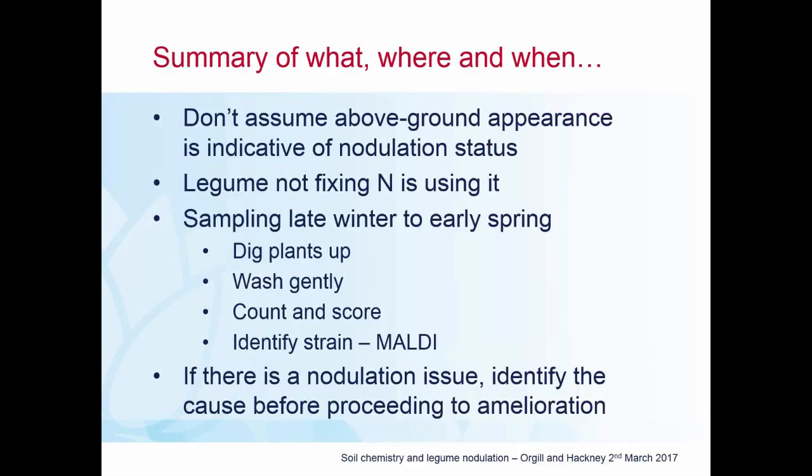If you start to get into the tableland areas, it may be an early to mid-spring kind of time to do it. You need to dig the plants up, extract them quite carefully from the soil, wash the roots out. Definitely don't pull the plants up because you can pull a lot of the nodules off. You want to count and score them. And then if you want to go to strain identification, you can now do that relatively quickly with the MALDI technique. If there's a nodulation issue, then you want to be identifying the cause before proceeding to amelioration, because if you have not done that, then your correction of that problem won't be as effective.